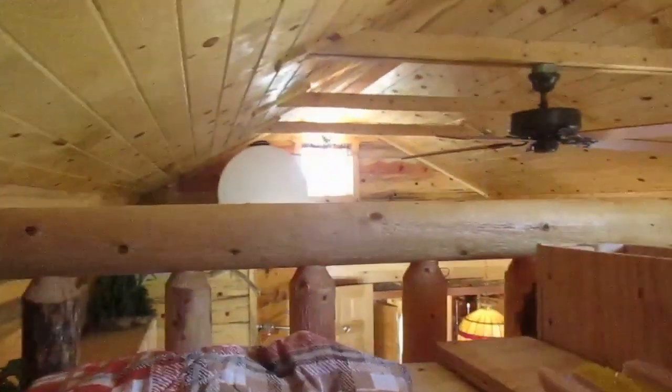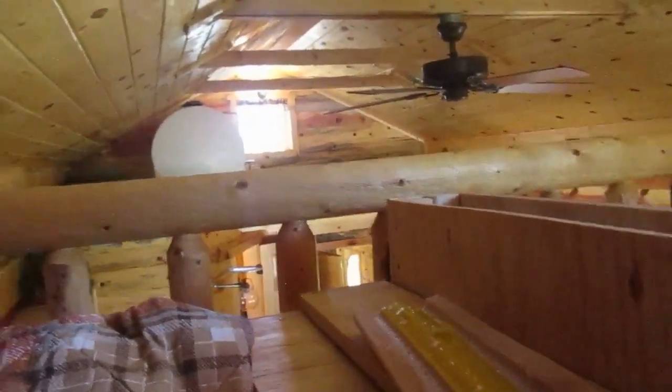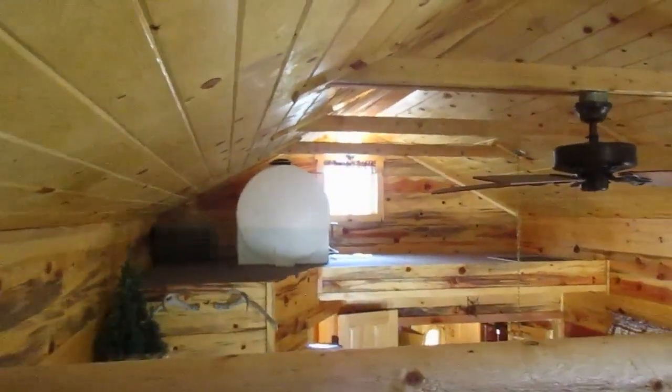And the stairs to the loft. This loft, there's a small bed up here, and I have the lights on, so let's just go ahead and go up here. So you got a small area up here for a bed, and we made this ladder too. You see the water tank over there.